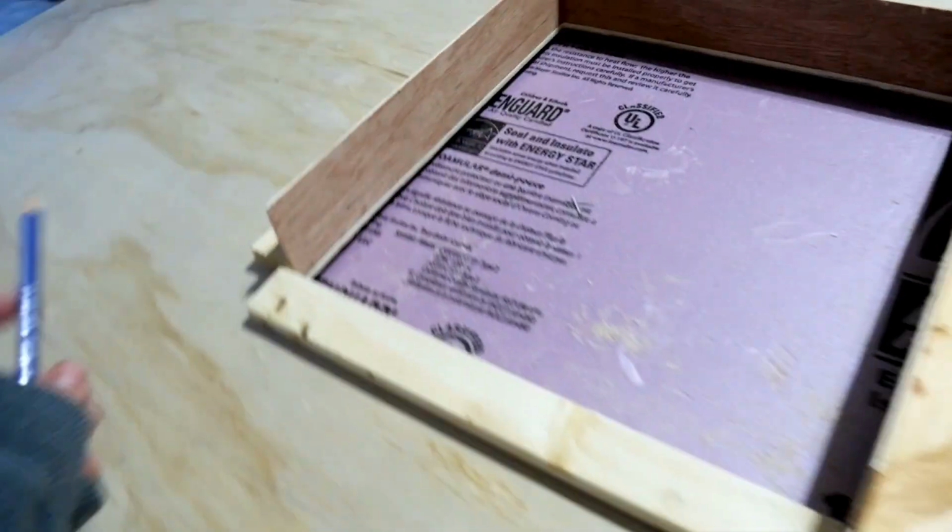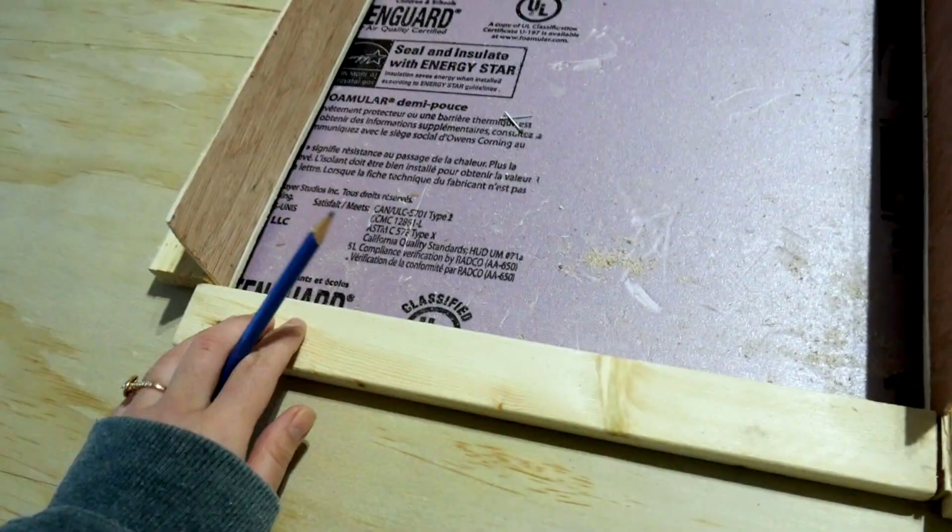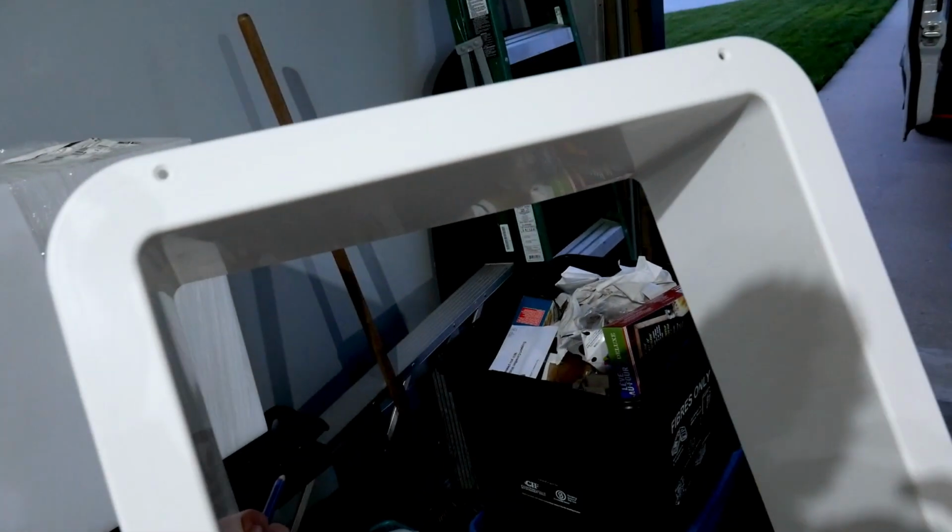But for now, we're gonna start with the ceiling. So we're building these frames right around where our fan is gonna go because we actually just don't like the trim kit that it came with. This is the trim kit, and so usually you would have this white lip.